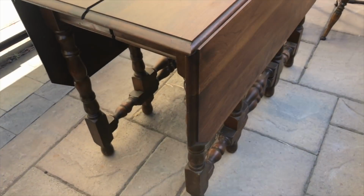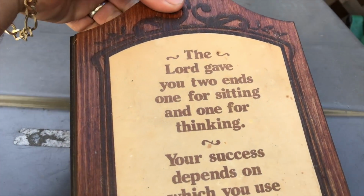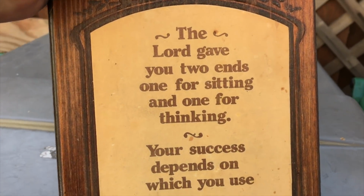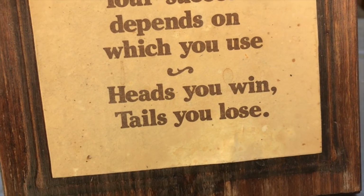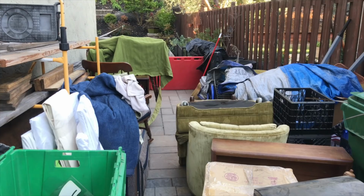I like this piece. This is pretty funny. The Lord gave you two ends, one for sitting and one for thinking. Your success depends on which you use. Heads you win, tails you lose.